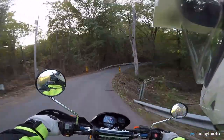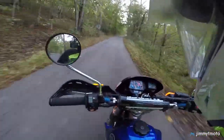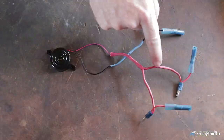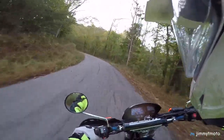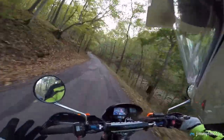And then the last mod has been the turn signal beeper. If you can hear that. That I added, my own creation. There's a video here on YouTube I made on how that was created. And really, the reason I did that is because I was forgetting to turn off the turn signal. And if you ride with other people, you do see that.